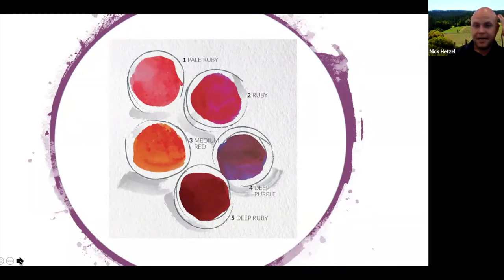Absolutely. And again, when we're talking about whether we can define typicity, is color something that really talks to us about typicity? Maybe, maybe not. I think everyone's answers will help us in that discussion later on. For me, if anything, outside of variety, it has a lot to do with winemaking and perhaps climate. So, excellent. Let's move forward.